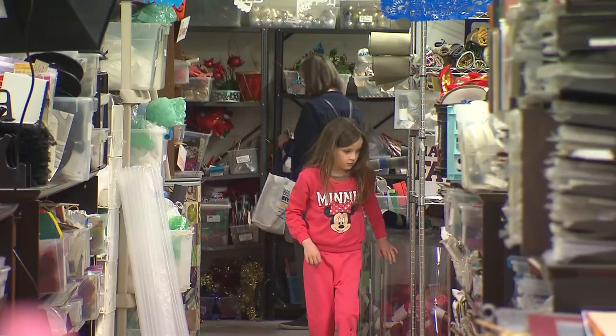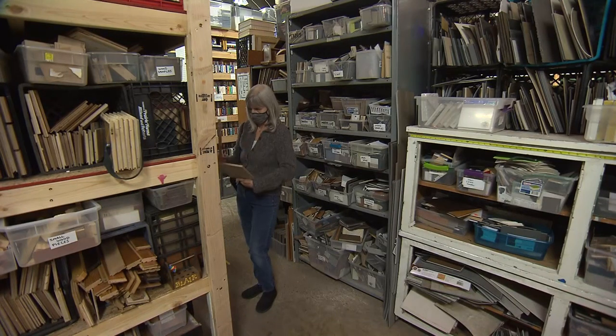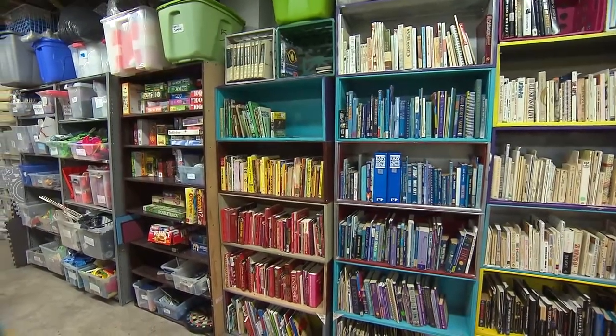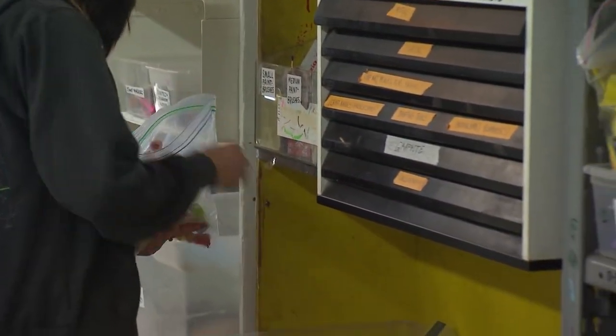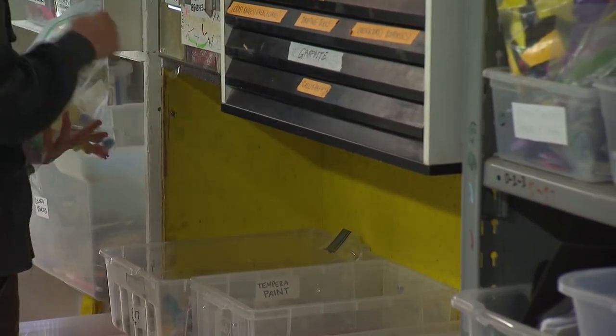As you stroll through the aisles, you may notice the absence of price tags. Leah has two good reasons for that. We're getting over 1,000 pounds of materials every single day. So that's a lot to price. But the real root of why we don't price items is because we want them to remain accessible. We want artists and teachers and anyone in our community to be able to come and get what they need and pay whatever they're able to afford. We understand that everyone's budget is different.